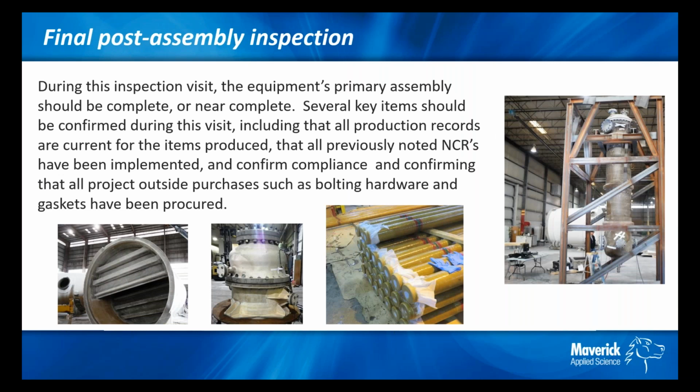During the final fabrication inspection, prior to the testing, you should confirm that all the production records are correct for the items that are produced. Inspect all of the equipment's secondary overlay bonds to confirm they're acceptable and meet the project's requirements for quality. You want to verify that all previously noted NCRs have been implemented and confirm their compliance. Confirm that all the QC documents are current and correct, or that at a minimum, the records are being gathered and are ready for inserting into the final documentation package.